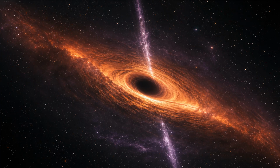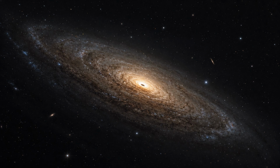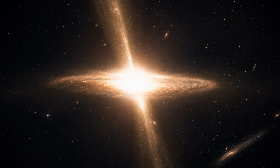Ton 618 is a special kind of black hole, what astronomers call ultramassive. Most galaxies have a supermassive black hole at their core, millions or billions of times the sun's mass. This one is in a league of its own. It sits at the heart of a quasar, a black hole feeding so violently on gas and stars that the matter spiraling in superheats and blazes. And it's not just any quasar. It's one of the brightest objects in the entire universe.